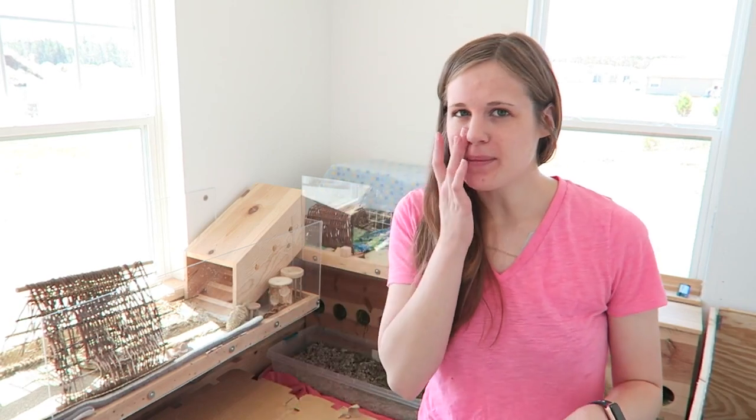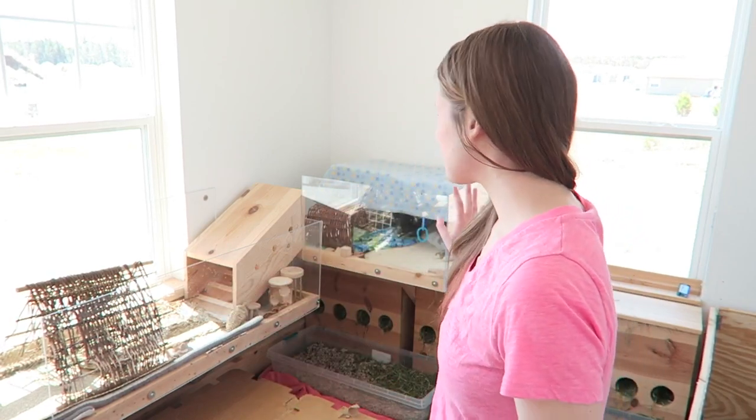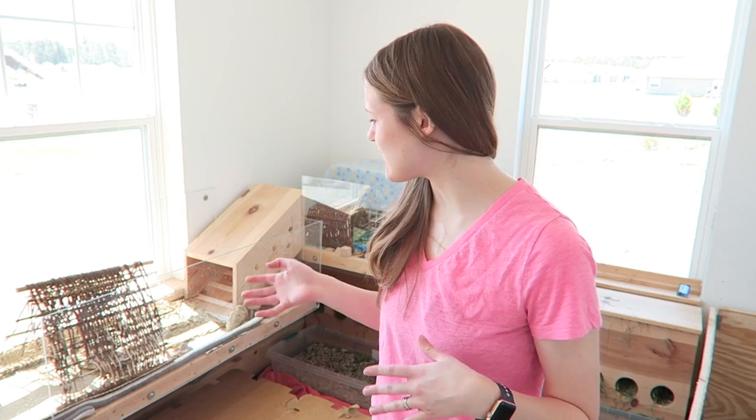So basically, this shelf area just has a bunch of toys in it that are half eaten and scattered around, and it's really messy, and I just want to redo it and make it look super nice. So I'm going to show you what it looks like right now, and then we'll go ahead and get started.